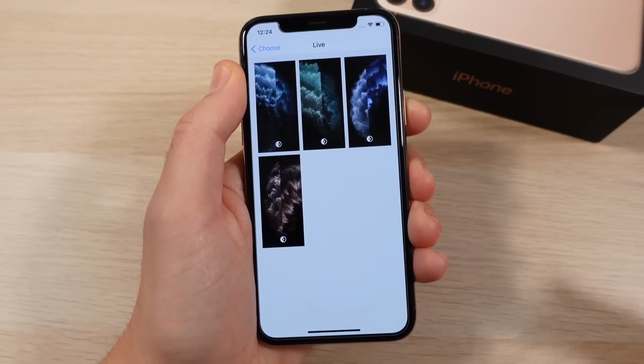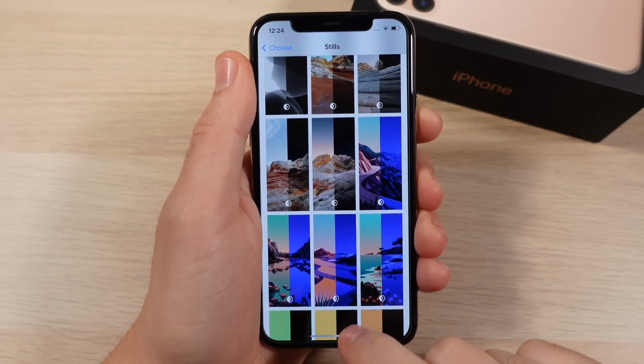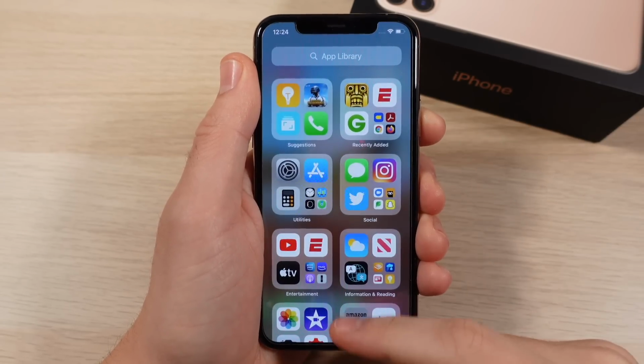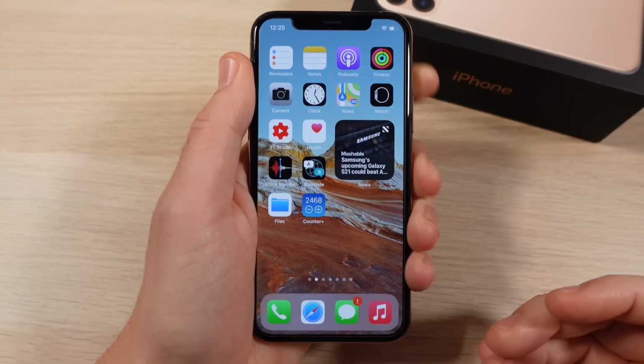So the iPhone 11 Pro, when it comes to the software, does have its own set of wallpapers here. Also in 14.3, there were some new wallpapers added to the iPhone experience, but it does have the app library like you're used to with the 14 software. Of course, we do have widget support for the iPhone now, so it definitely made the experience nice.